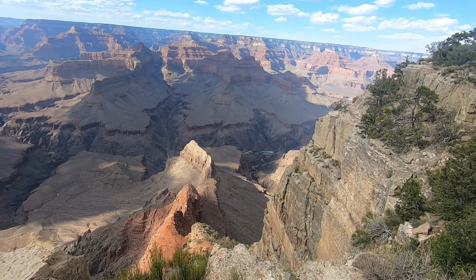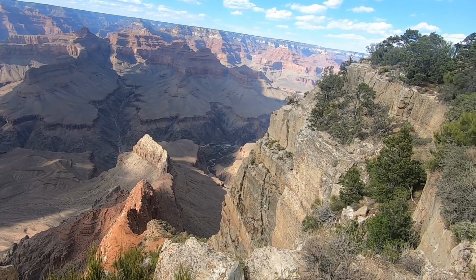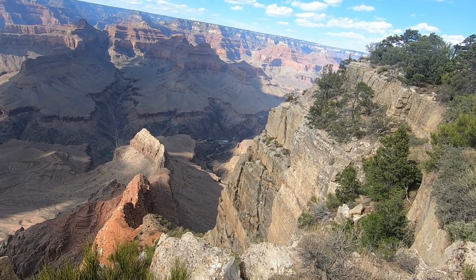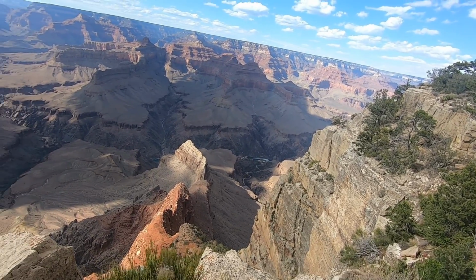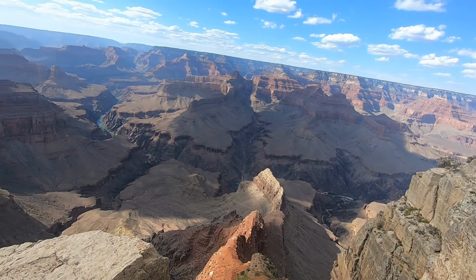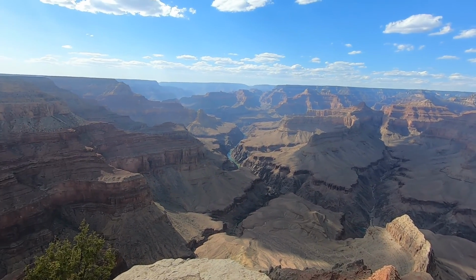Looking down at the Colorado River from Pima Point, or what's this one called? Yeah, I think so. Not on the helicopter with this video, like we were this morning.